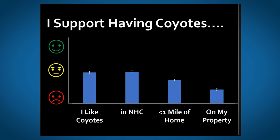So we asked these questions. I support having coyotes. I like coyotes. People were pretty neutral about that. I support having coyotes in New Hanover County. Pretty neutral about it. But if you look as we got closer to home, within a mile of my home, you're staring at that frowny face. On my property, oh, not so much. That's a reasonable reaction, especially for a predator.